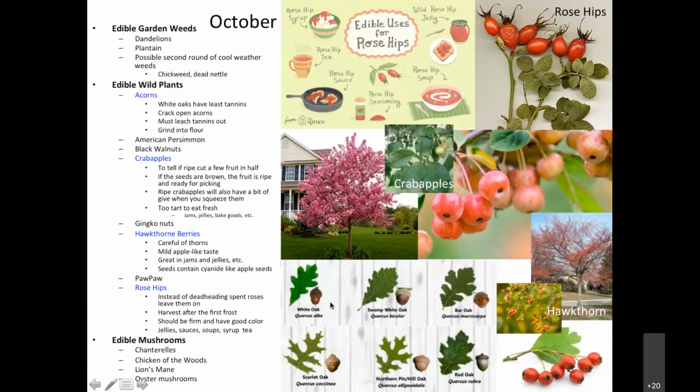But ideally, I would definitely recommend doing white oaks if you're going to do this. You can tell white oaks mainly because they don't have pointy ends on their leaves, and red oaks have pointy ends. Red oaks tend to have a lot more tannins. They're fine, you can do it, you're just going to have to leach a lot more. White oaks typically tend to be lower in tannins, so that works out a lot better.